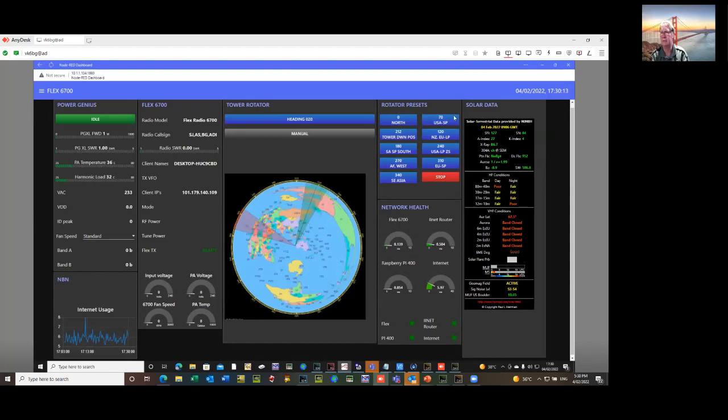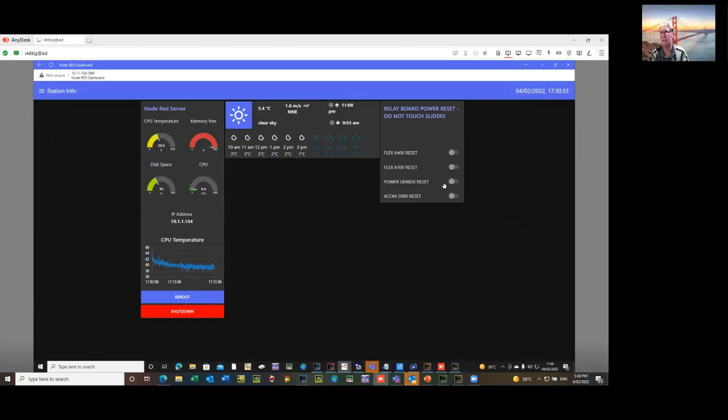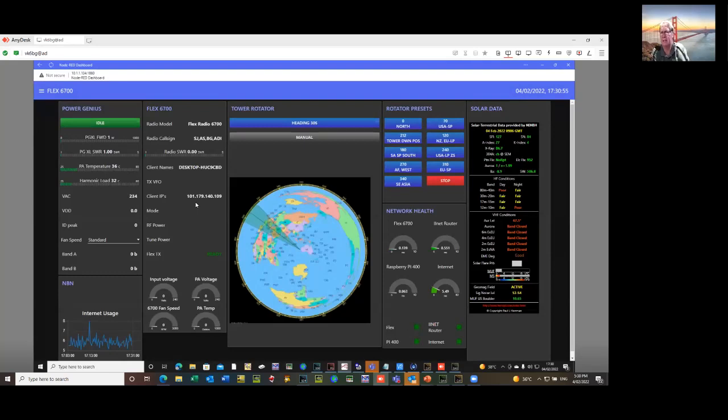And then we put this thing, which is pretty cool, the solar data is just all in there because it's nice and handy. And then we've got other pages for the Flex 6400, which we're still setting up, and station info. We've got a means of isolating the radio and amplifiers and resetting them, which you need to be able to do to save yourself a trip to site. And there's other stuff that we're putting in there as we go. We've only been building this for about 3 weeks now, so it's very much a work in progress at the moment. So I'll just hop out of that.